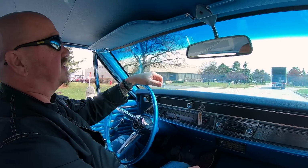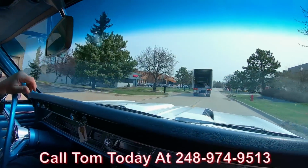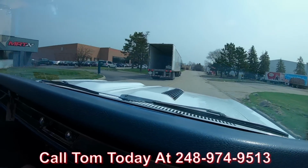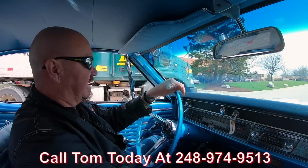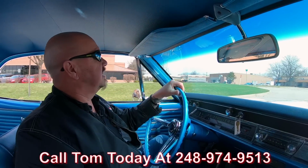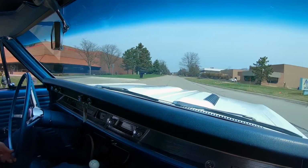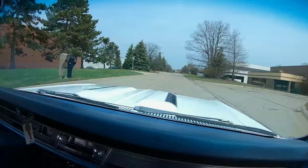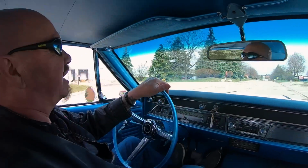And we can ship this car anywhere in the world. You just give us a call at 248-974-9513, and Tom will explain to you how easy that process is. Also, if you need help with financing, no problem with financing either. We got about 3 different bankers we work with on financing. They will take care of all the paperwork for you. All you need to do is call Tom, and he will hook you up, and we'll get this dream parked in your driveway.